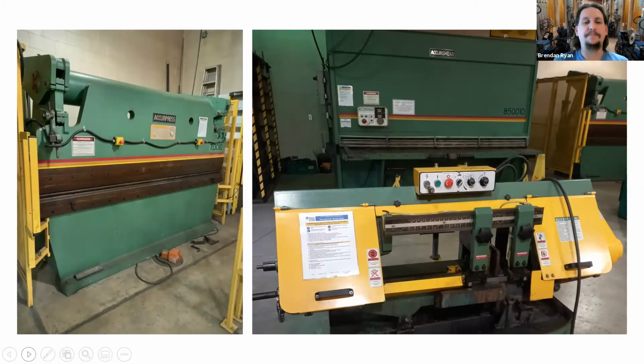So we can bend different materials, even up to a 1/2 inch thickness. So we'll have students learn that particular piece of equipment, how to bend and measure out properly for your bend allowances. On the right, we have a horizontal bandsaw in the larger lab as well. So the horizontal bandsaw is great for those long lengths of pipe or channel or flat bar.